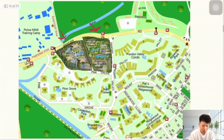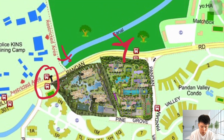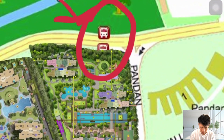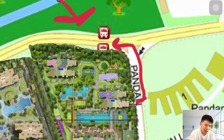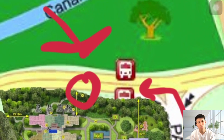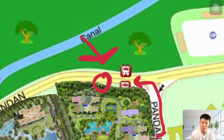And I think one more thing is, you see over here, for Nava Grove these two will be the nearest bus stops, whereas for Pinetree Hill, these two will be the nearest bus stops. But for Pinetree Hill, when I see the site plan itself, they actually have a side gate over here. Here they actually have an emergency side gate, which, I don't know, if you are late for work, does it count as an emergency lah? Okay, but there's a side gate, but I don't know how often it can be used.